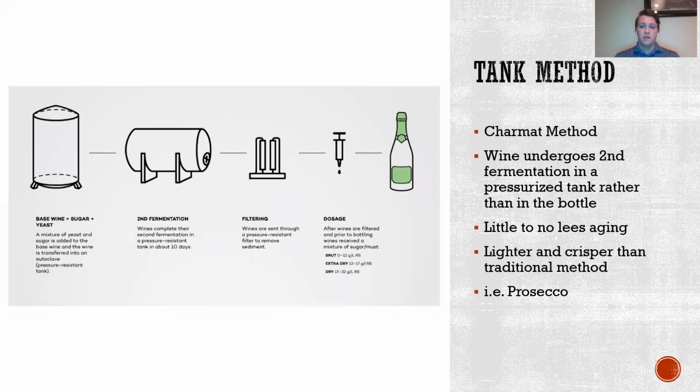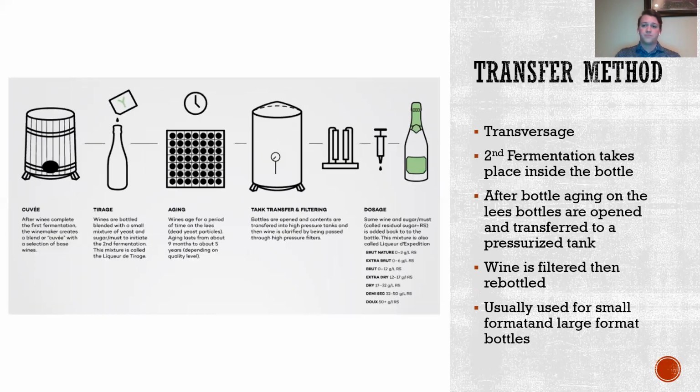Then you have the tank method. Tank method is also known as the Charmat method, where instead of it undergoing the second fermentation inside of a bottle, like method champenoise, it'll undergo that second fermentation inside of a pressurized tank. So it won't be aged on the lees, so it'll be a little bit of a lighter style. You don't get those bready, yeasty tones. And then it's filtered out before being bottled, and it still undergoes a dosage, again, just to adjust the final sweetness level. Something that you might see in the tank method or the Charmat method is Prosecco, which is from the northern regions of Italy.